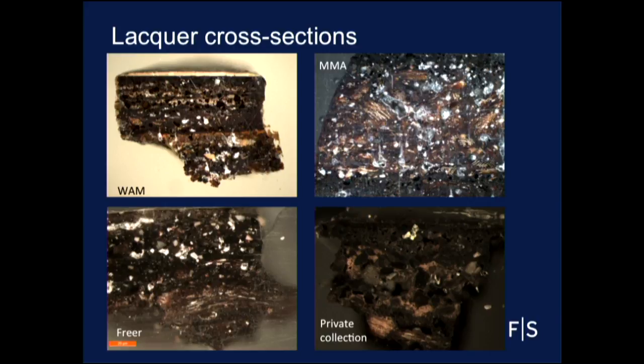The Walters Buddha, the sample from it, had 17 layers. The Met has this very thick layer in the center with fibers and lacquer. And the Bodhisattva at the bottom from the private collection has a thick middle layer with very large fragments of bone.